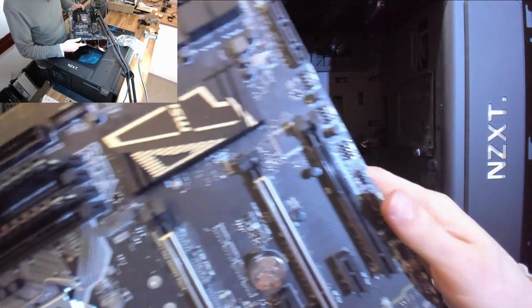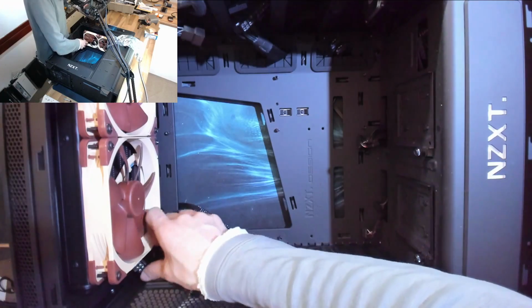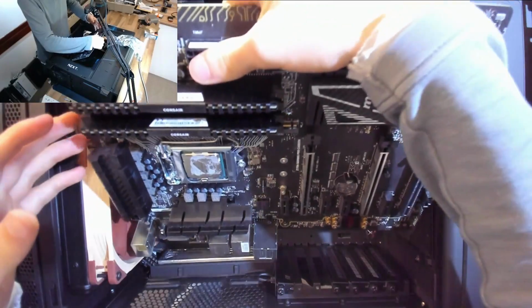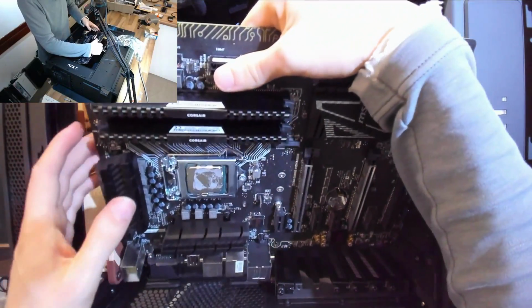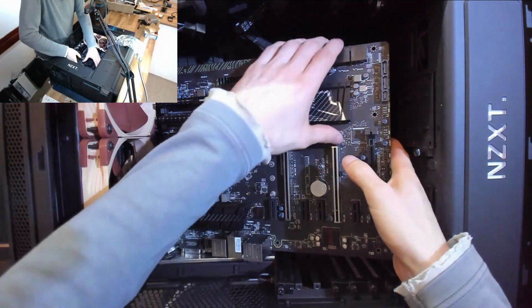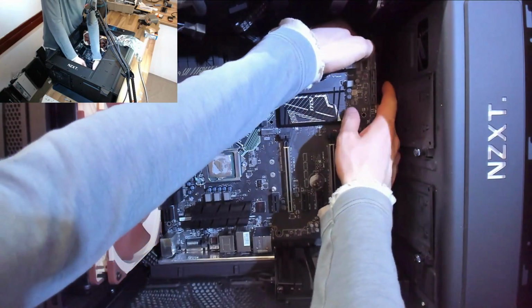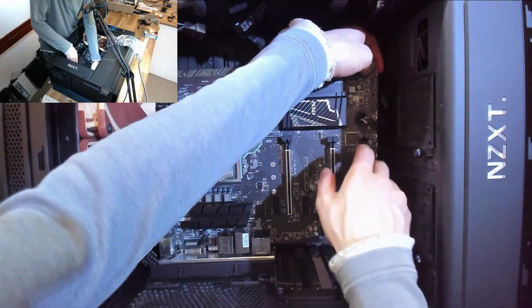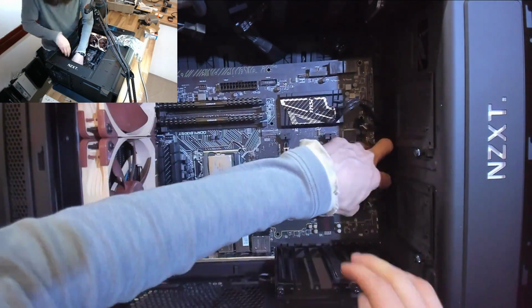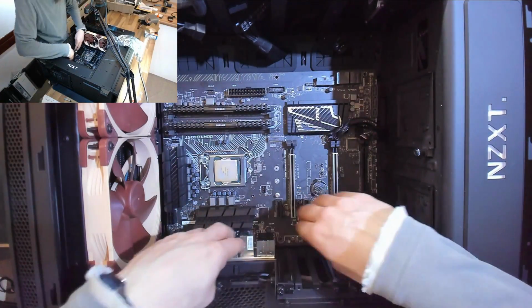Alright, we are ready for a motherboard to go back in this thing. Have we still got the IO shield? Yes, we do. And let's just put you out the way. And I think we should just be able to drop this back in. Oh, it's a tight fit. Let's try that. And I've just got to hook all the small wires from the bottom around the board again. There we go. And our board is in place.